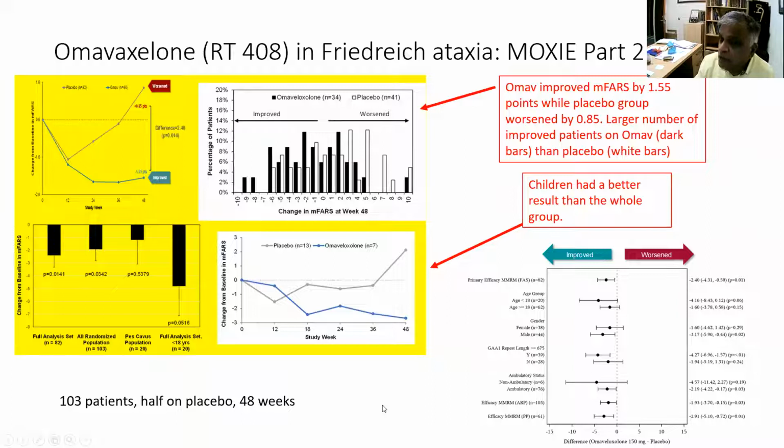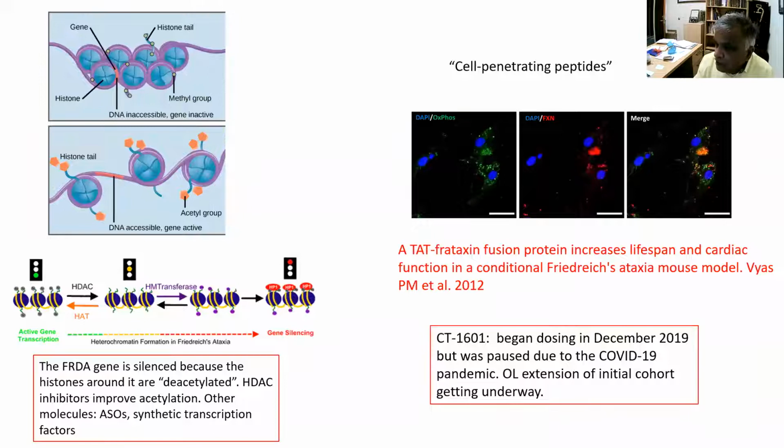There are things in the pipeline that I think will be helpful for Friedreich's ataxia in a more definitive way, that is going to the source. Can we get the frataxin production to go up? We have understood a lot about how the gene shuts down, because here what you see is a string of DNA molecules and the promoter area of the gene. This is where the gene starts making the copy or making the protein or making the mRNA.